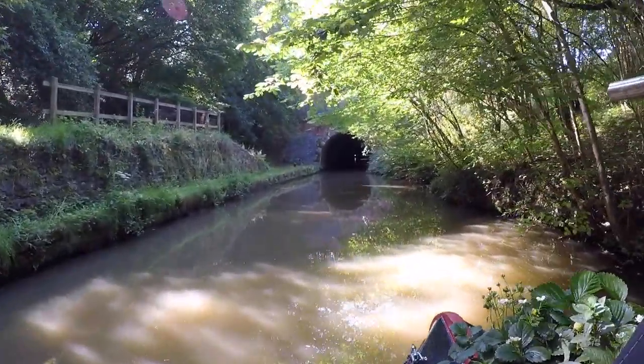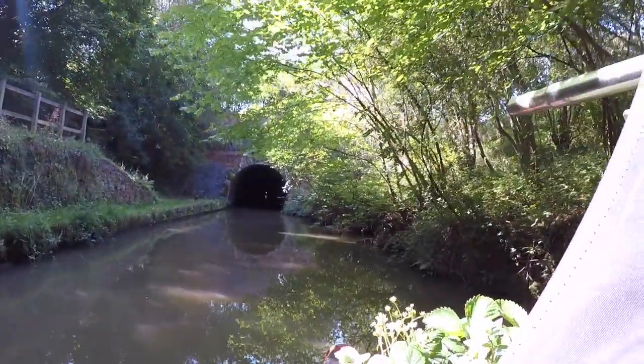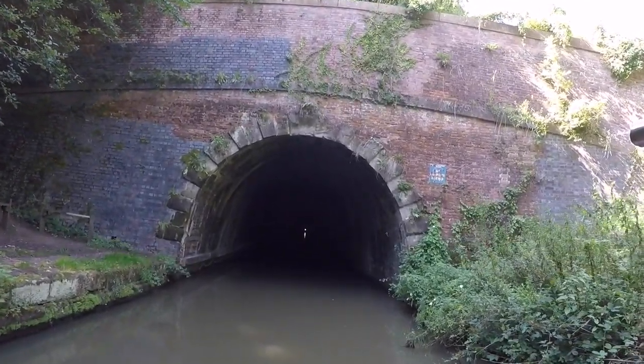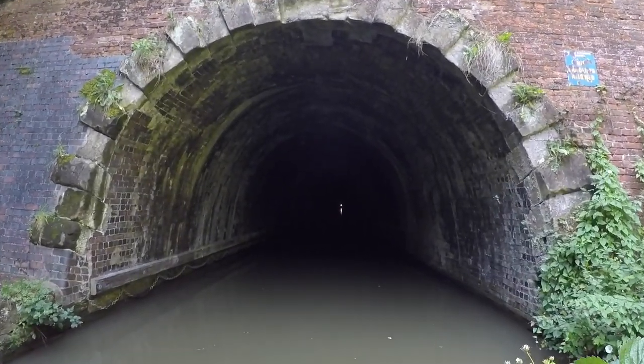Second tunnel of the day, Braunston Tunnel. And how many boats do we encounter in this tunnel?